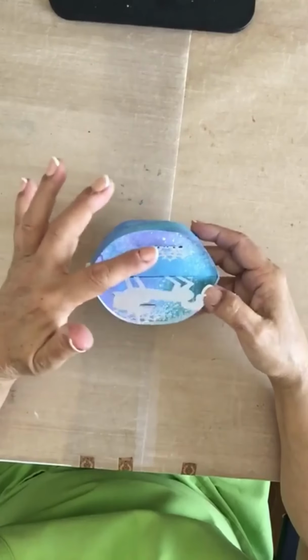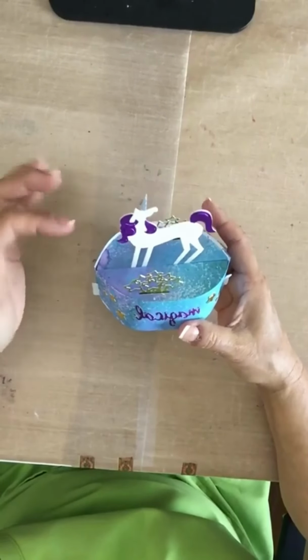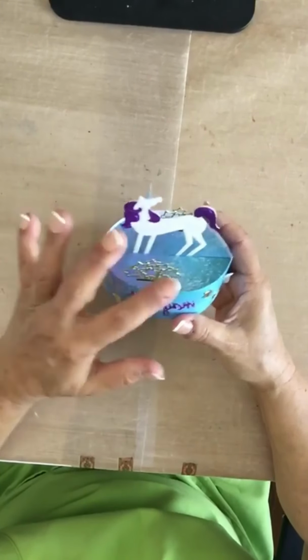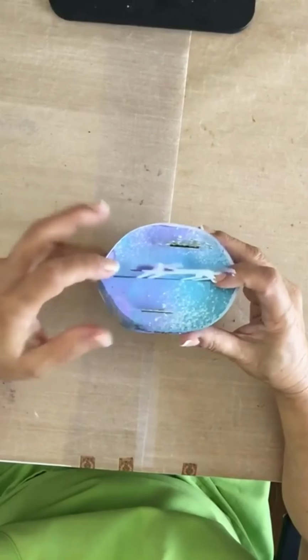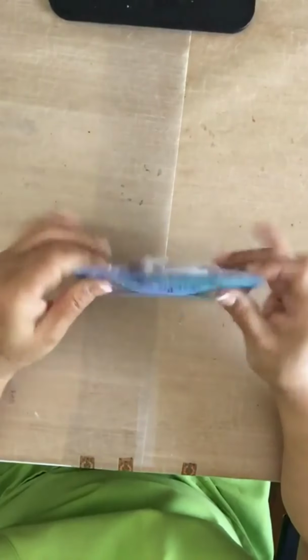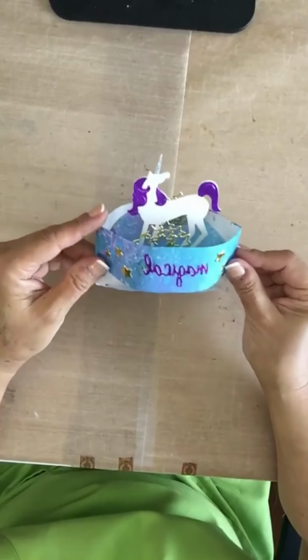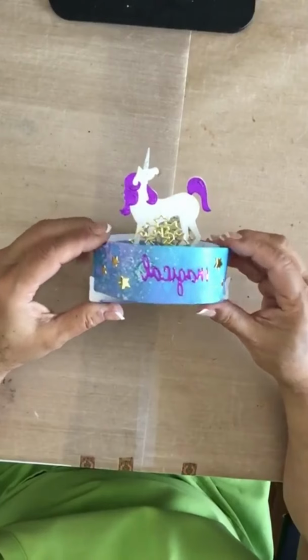There's also these additional pieces that can be dropped in there. So the unicorn add-on piece comes with these other pieces, but the actual box pop part is just so much fun. So we're going to go ahead and get started on this.